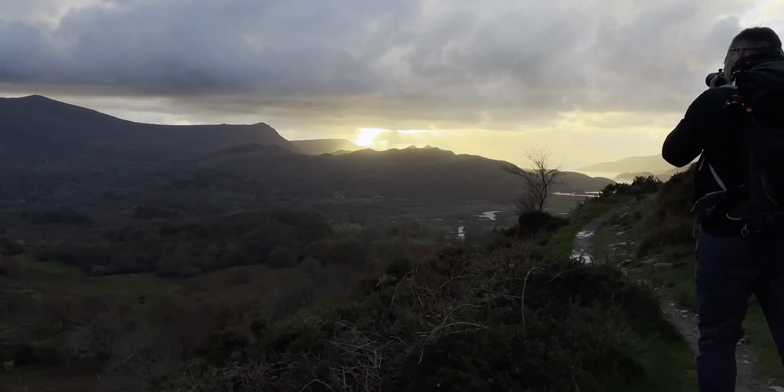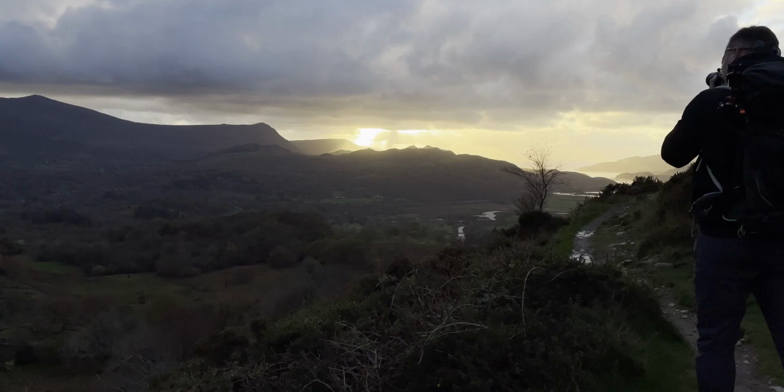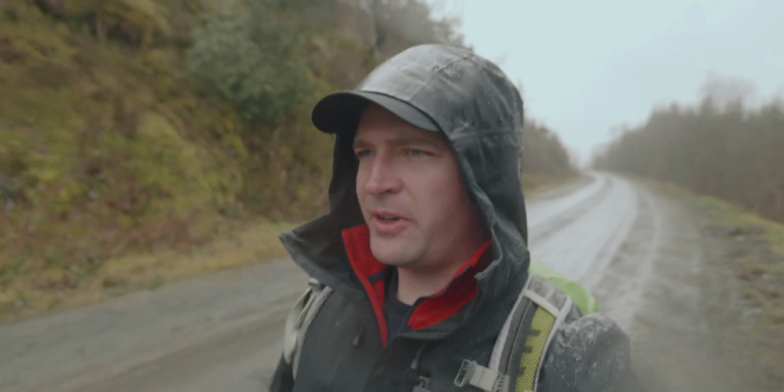But the problem with only doing photography in good conditions is that you very rarely get to practice your craft. And photography is one of those things that takes a lot of practice to get good at it. The amount of times you have to go out on terrible days to become a good photographer is unbelievable. I know I've been out on plenty of terrible days when I was a beginner. That's the only way I managed to get half decent at photography.